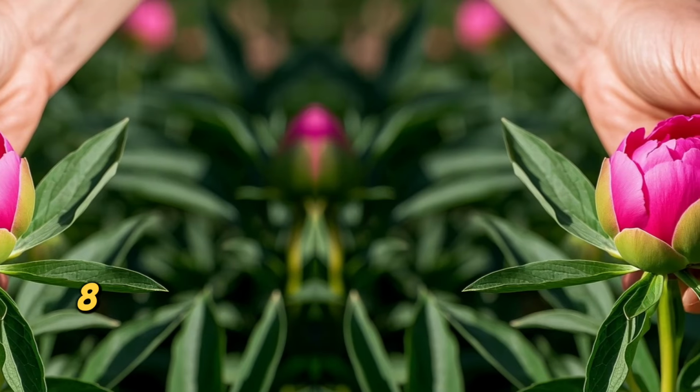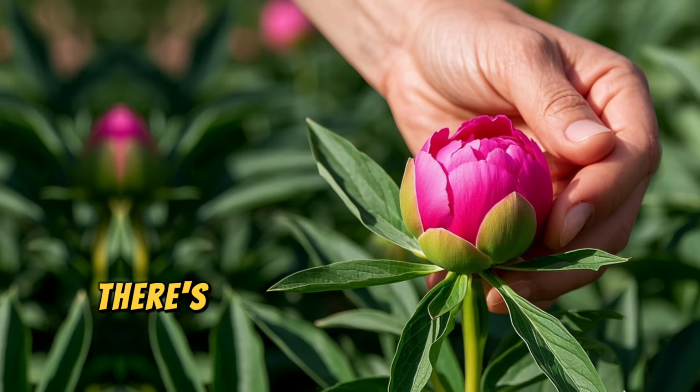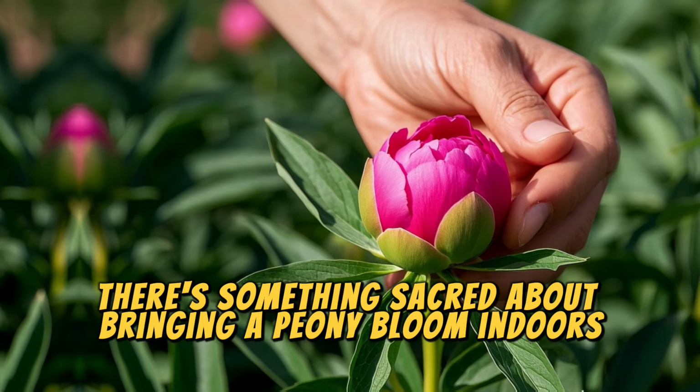8. Cut flower perfection. The art of the harvest. There's something sacred about bringing a peony bloom indoors.